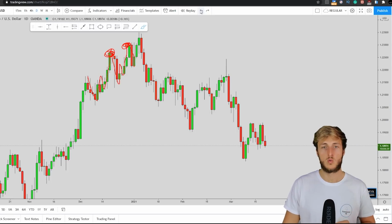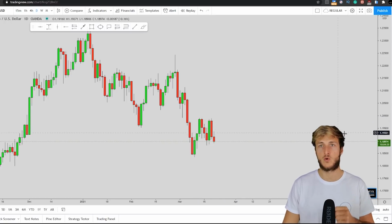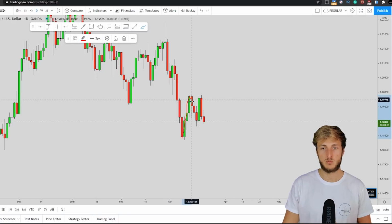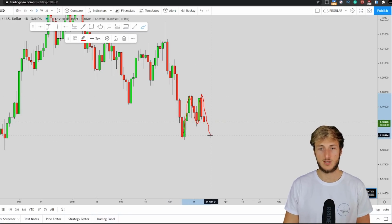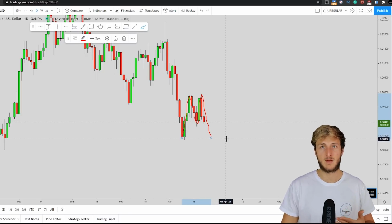But at the moment, what do we have and how can we be looking to capitalize on the next potential move for EURUSD? Now here on the daily, we can see that we have a move to the upside, move back down, move back up, and currently the market is melting to the downside, meaning that we are about to create a nice M pattern.